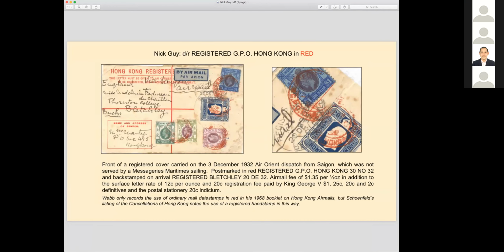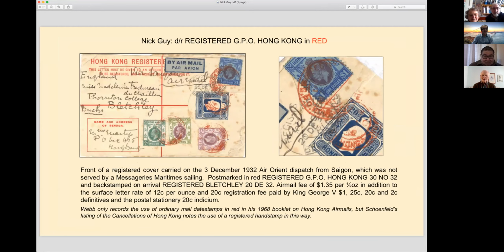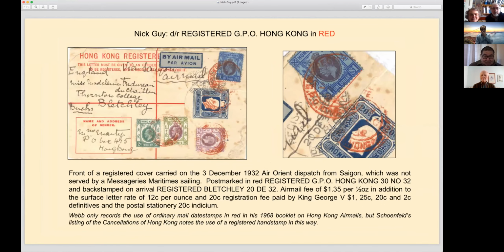So this is one item, and I have to say I'm not confident about the writer. The first thing to say is that it is only a front. I'm not going to say unfortunately, because if it was a full cover, I suspect whoever dropped it in the gash box at Stanley Gibbons might actually have looked twice at it. And if they'd looked twice at it, they might have realized what it was actually worth, which would have been a great deal more than I could have afforded then, and probably more than I could afford now. So it's a registered cover by airmail from Hong Kong, properly paid, 147 total per half ounce, and 20 cents registration fee.